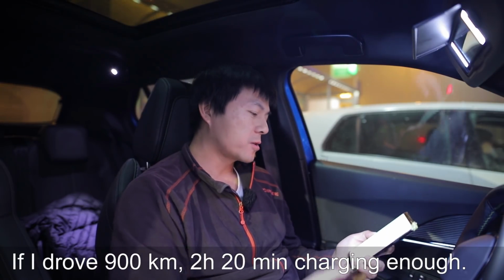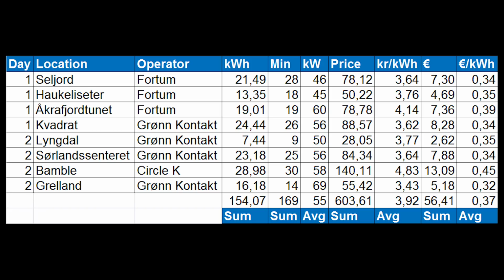And then when it comes to charging cost, yesterday we spent 296 NOK total for charging, and we arrived with 60% or 55% at the hotel. And then today we spent 308 NOK. It's almost unbelievable how little money we spend.